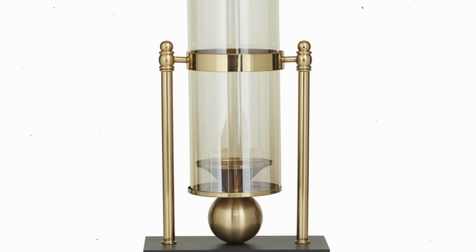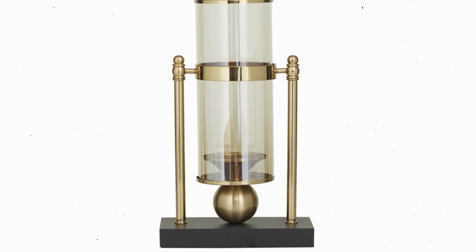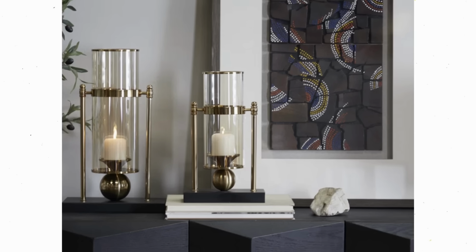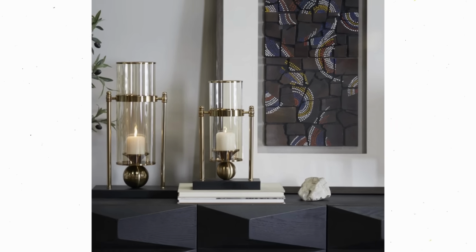You can place this candle holder because it looks so luxurious, it looks so rich, and it's something that, if any of you guys remember the old Bombay, which was before the Z Gallerie store, they always had things that were elevated. Sometimes the price wasn't all that so great, but this price is amazing for something that looks so luxe.